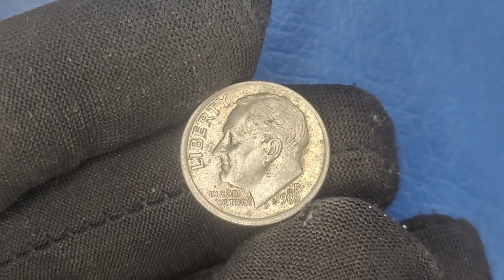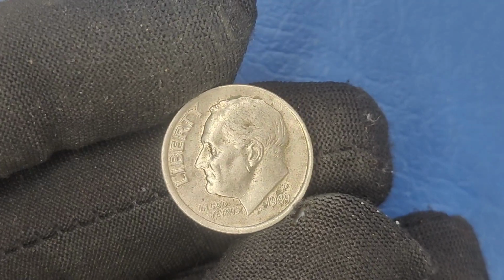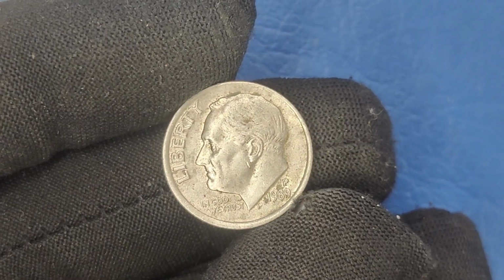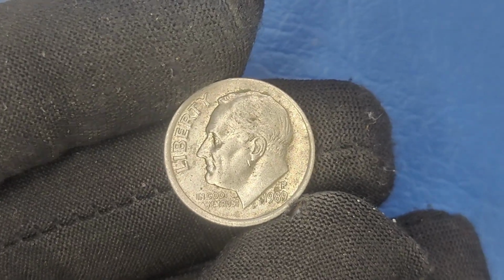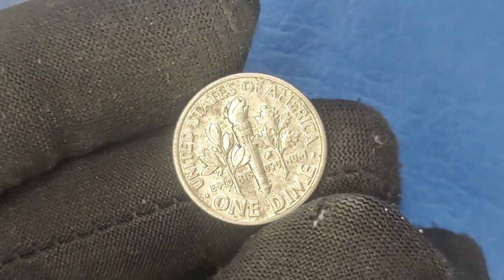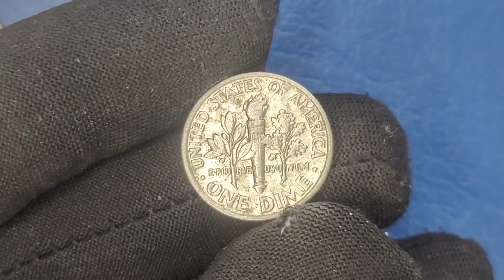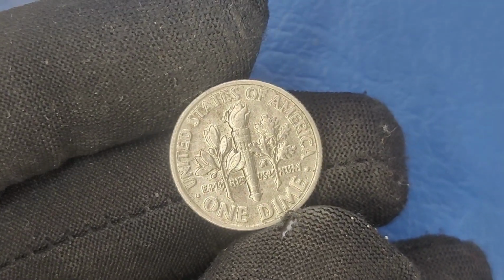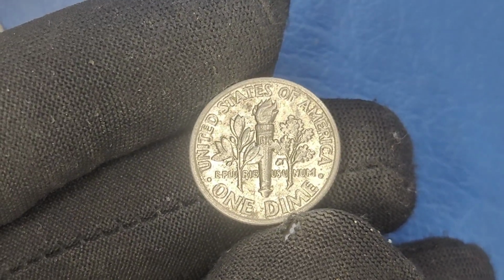Let's break it down. First, let's understand what makes this coin unique. The 1989 dime was produced at the Philadelphia Mint, which is indicated by the P Mint mark. Normally, a dime is worth just 10 cents, but the 1989P dime is different due to a rare mistake that occurred during its production.